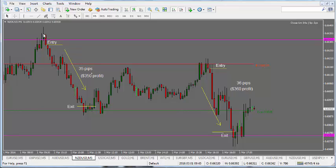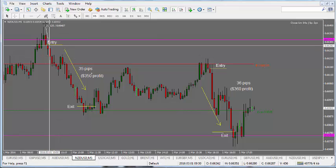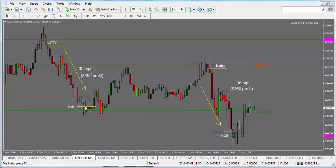So we see a nice engulfing candle to the downside here. As soon as this candle closed, I entered right away because this is a very nice sell signal. And again, the stop is above this here, about 13 pip stop, so very small stop. And I was looking for a pivot point in this to take the profit. So here as soon as this green candle started closing, I took my trade off, got another 35 pips in there. So that was a very nice trade.